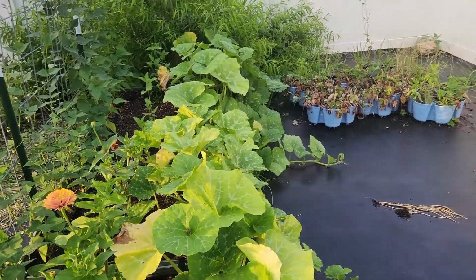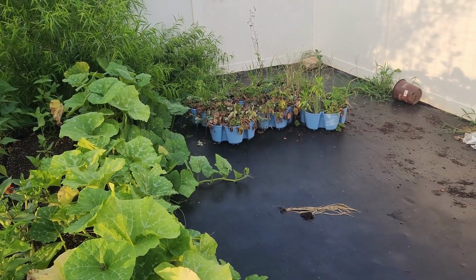And then it runs over into our disassembled green stalk. This is probably not the greatest setup for the green stalk, but we need it to be watered while we're gone. And so this is what we could come up with. So if you have a better idea, I would love to hear your thoughts, because we'll see how it works while we're on this trip. But if it doesn't work super well, we'll need other ideas for the future.